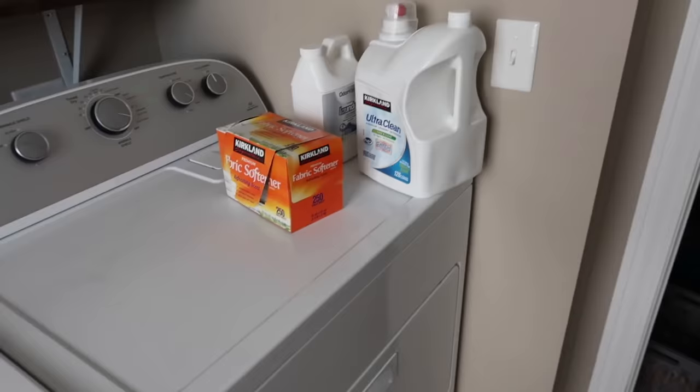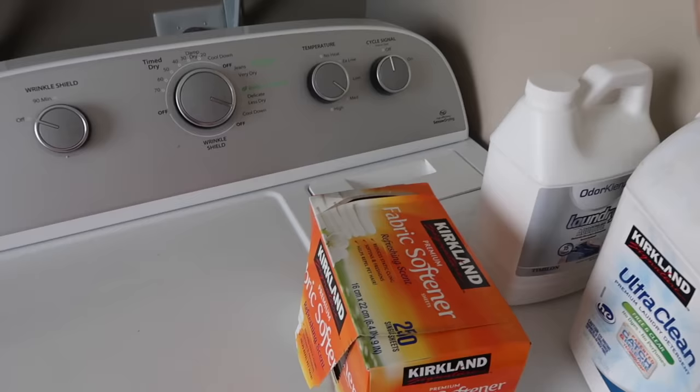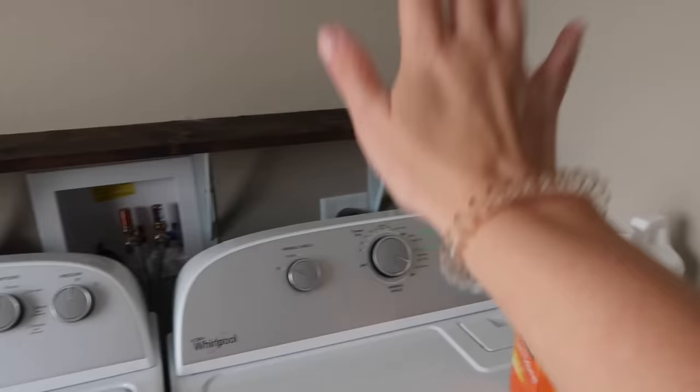The main thing is we had our detergent and all this stuff that we use all the time sitting here. I just didn't like it because when you're cleaning the lint trap, you're moving these and they just kind of all get jumbled. I didn't like them here and I wanted them up here. And also again, just more storage space.